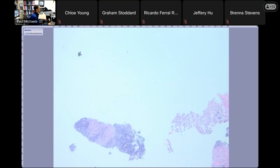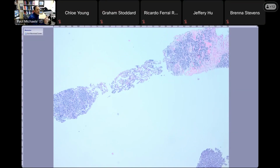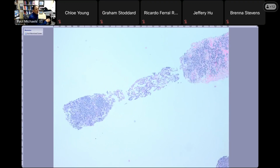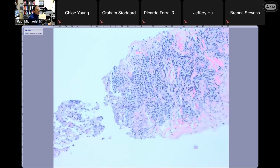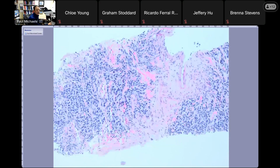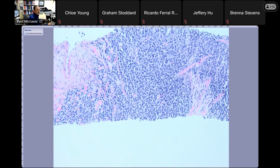Now, the interesting thing about this is a lung biopsy. This is the same patient. The patient did not have a history of melanoma when I got this. In fact, the radiation oncologist called me before I got the biopsy and said, hey, this person has a large lung mass and multiple brain mets. And I just need to know what kind of carcinoma it is, because I need to know if it's small cell versus non-small cell, so I know how to treat the brain mets. And the person's not doing well.